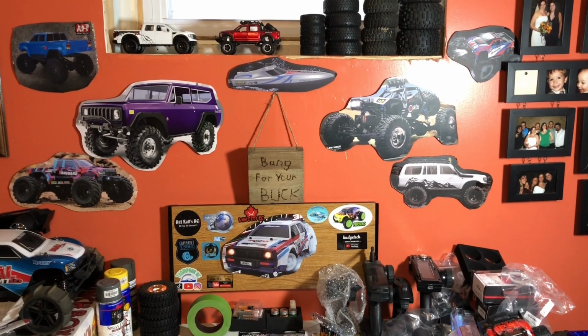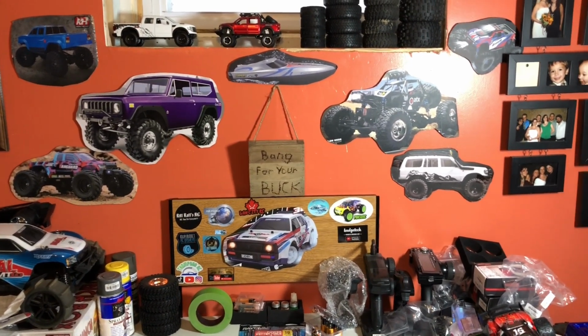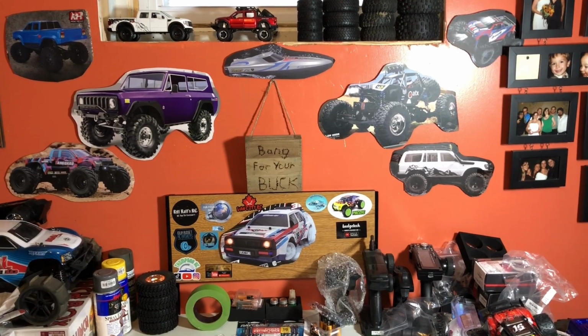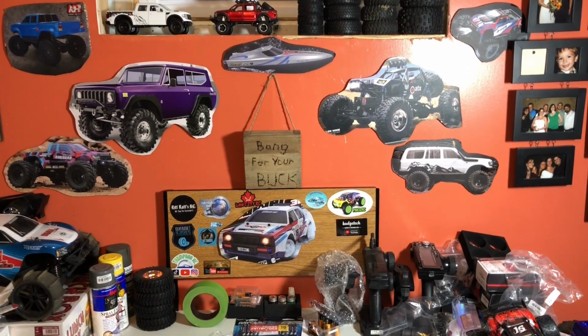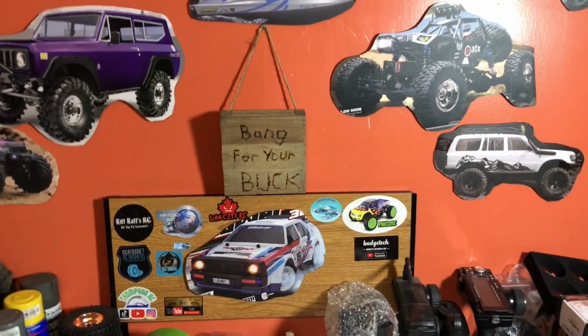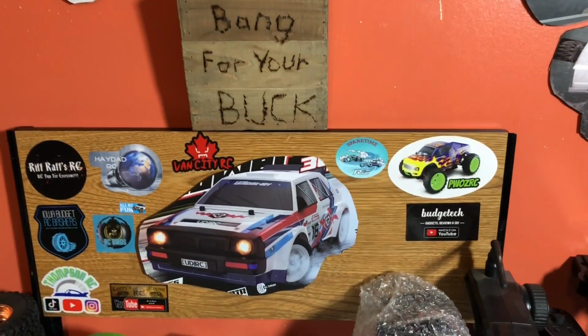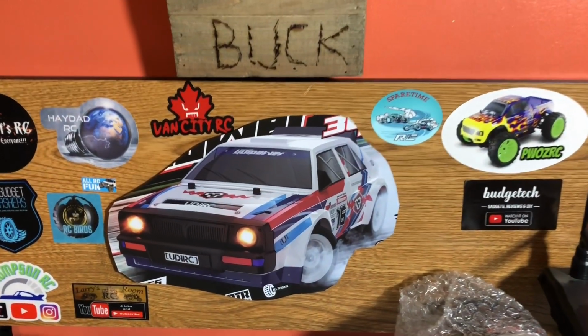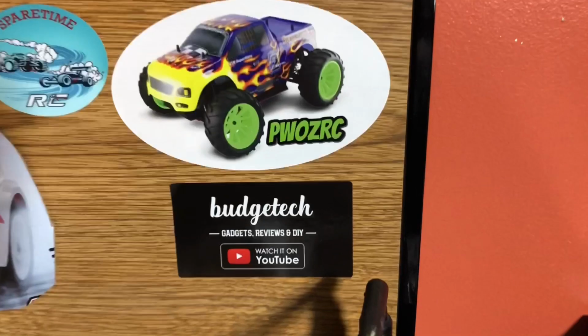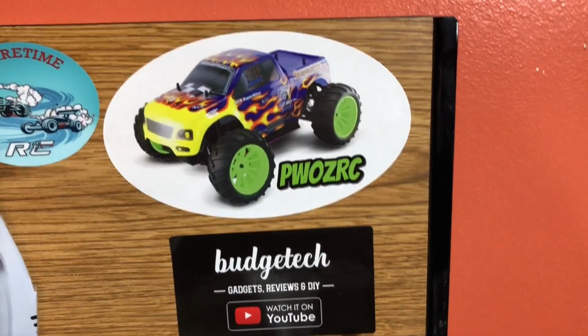All right, there's the billboard right there. Not sure if you guys can see that there's a couple of extra stickers on there from two pretty well-known channels. I am gonna get a little closer. You guys notice it yet? Do you see any difference? And there we go, right there. There is a channel right there that I just received stickers from.